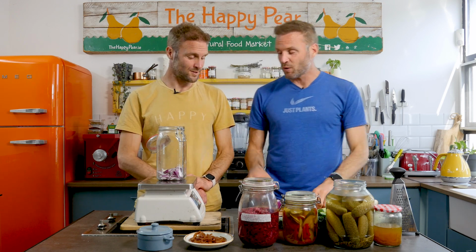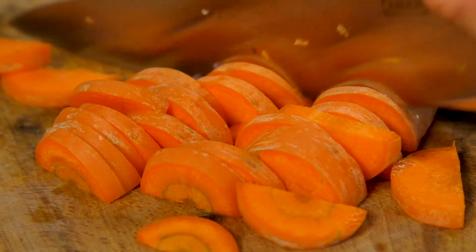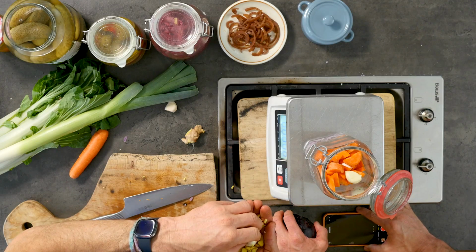So anyway, we're going to put together a fermenting masterclass, Steve. Well, this is really just to inspire people. So we've gone with a few red onions. As we said, you can use any vegetables you want. To add more flavor, I'm going to put in some whole garlic cloves. They will soften.